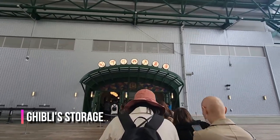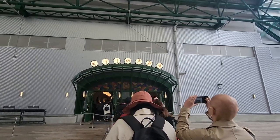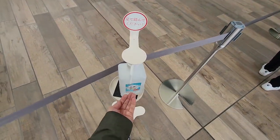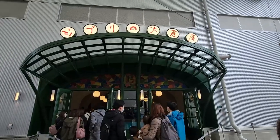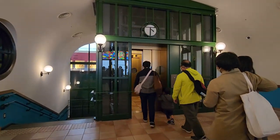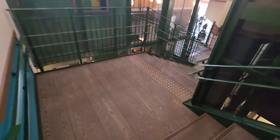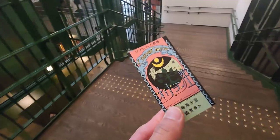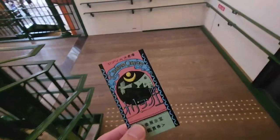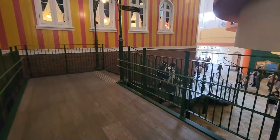Alright, we're about to head in. I've probably been waiting for like 15 minutes or so. Not too bad. Line goes pretty quick. Oh, gotta sanitize. Once you get onto the entrance, you'll be given a ticket. And apparently you're able to see a short film. And you need to present this ticket later on. But this is the place.